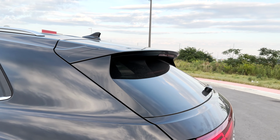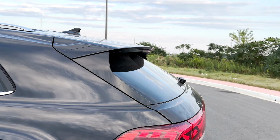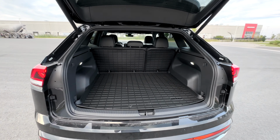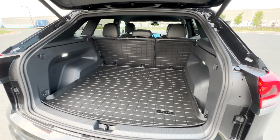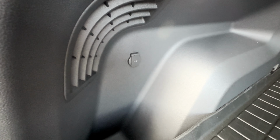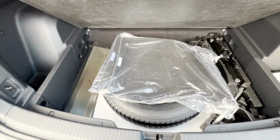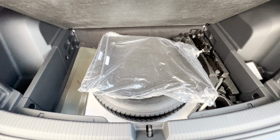Up top is this spoiler which also adds to the look, and opening up the tailgate, which is power by the way. Back here you have a ton of room as you can see, so there's no shortage of cargo room. Also back here on the corners are open storage pockets and a 12-volt outlet. Lifting up the carpet area, we'll have the spare tire, and if you really want to, you can use this as a small storage space.